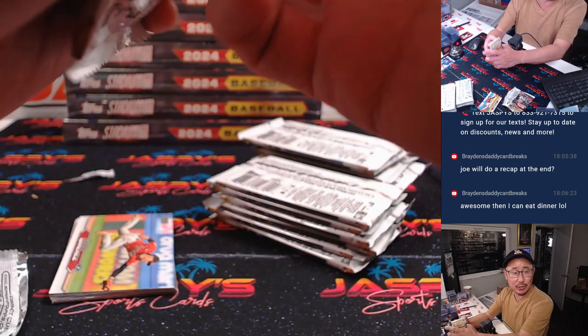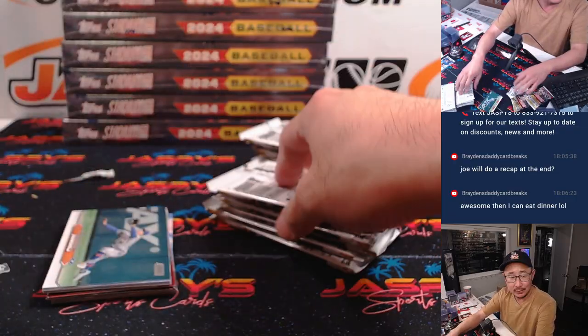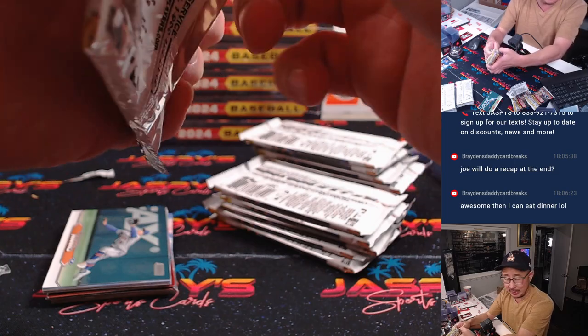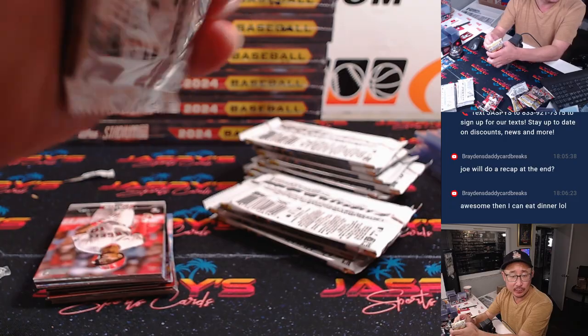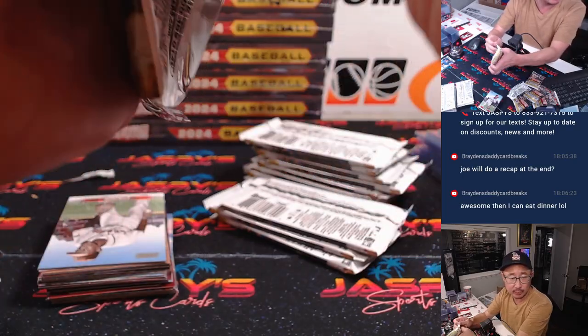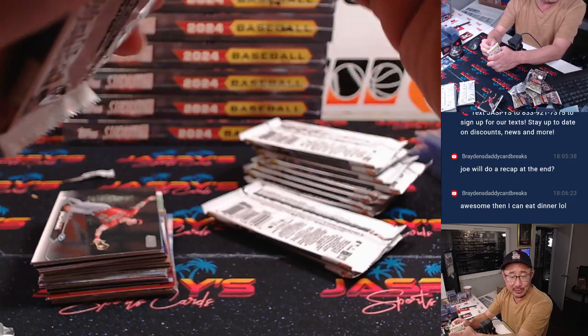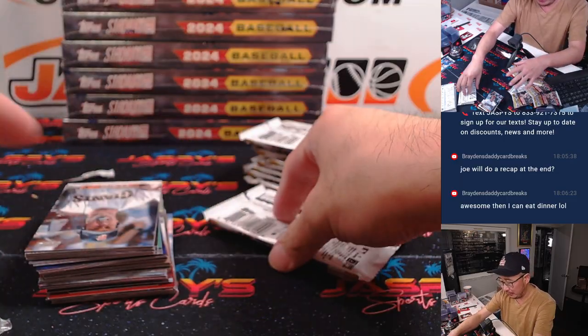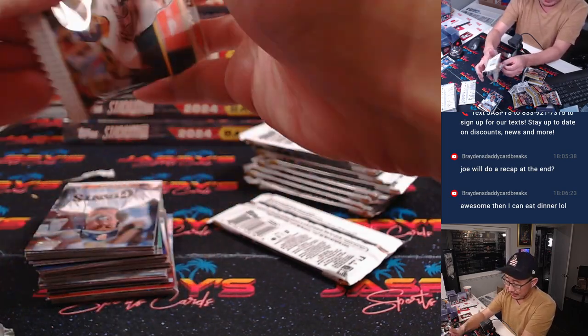Angels and Kyle Hendricks agree to a one-year deal, $2.5 million. That's a minor move. Hendricks is definitely on the other side of his prime. But I mean, he should be able to gobble up some innings for the Angels if he stays healthy. Adds some depth to that rotation.